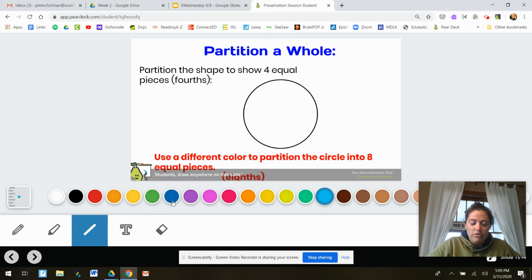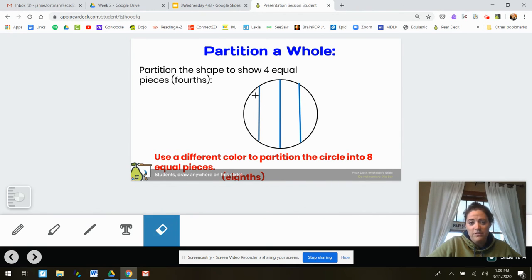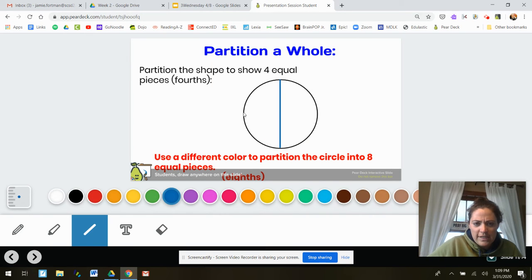Now remember, when you do this, okay, you can't partition this shape like this. Think about why this does not work for showing 4 equal pieces. Because does this piece look as equal to this piece? It sure doesn't. So don't partition your shape, your circle especially, that way into fourths. Be careful of that. Okay? But you can partition it like so.